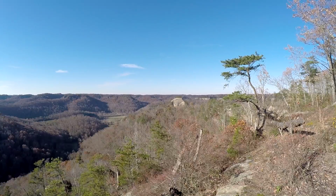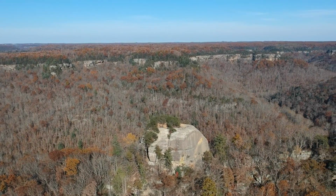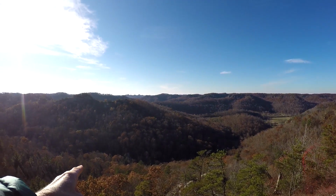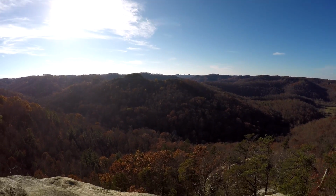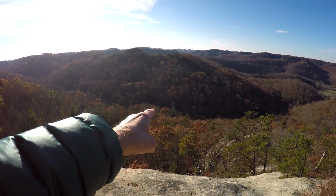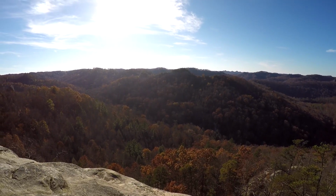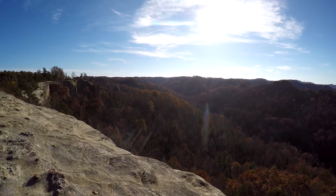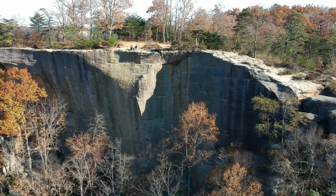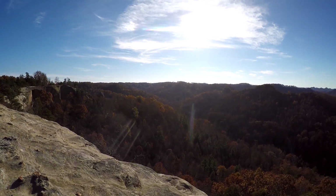All right, straight ahead is Courthouse Rock. There's someone who has a fire right down there. So we're looking for a campsite. I don't know if I want to be down in the valley, but there's the smoke there. There's a creek down there, I think. 2 fires. Yep. Must be some good campsites down there. And there's where we were flying the drone from over there. Man, what a sight. What sounds and sights.